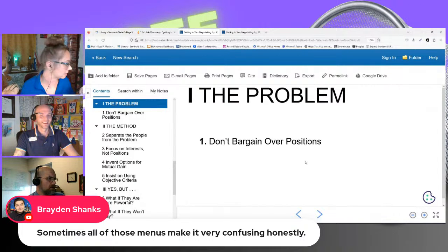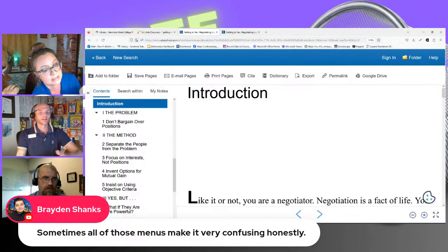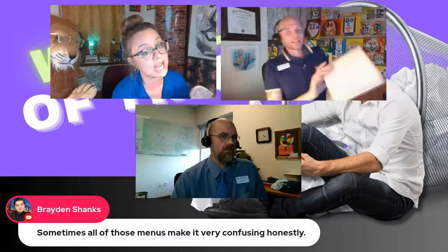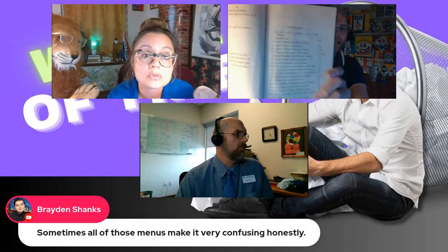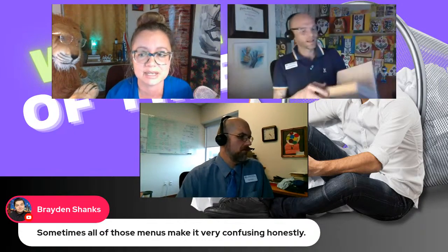Oh, we should have had another book. Jason, does your book have a typical index, where it's alphabetical by term and subject? It's by contents. Oops. No. In the back. Does it have an index in the back?